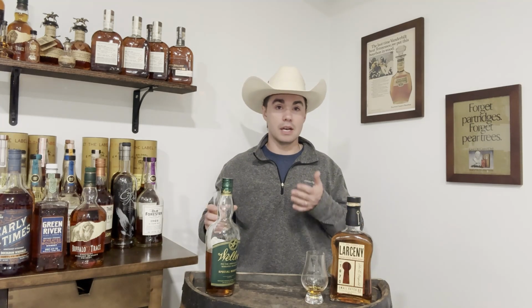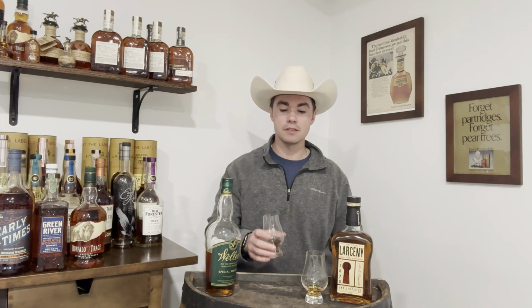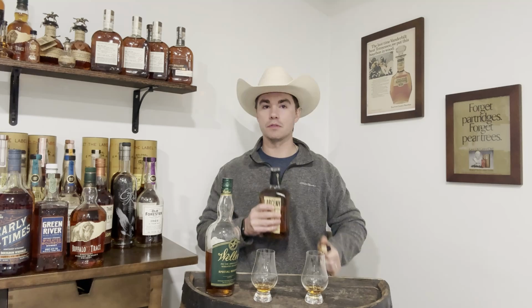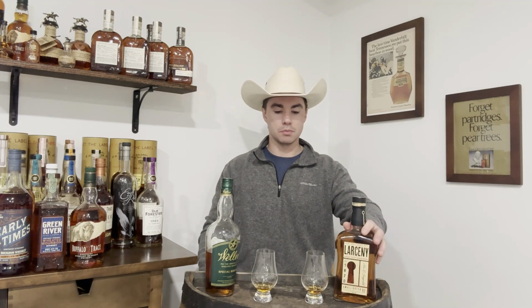Larceny small batch. I've never had that before. If you have by chance tried that product and you've tasted it and it comes out that sweet for you, let me know, or just let me know if something's wrong and I need to go to the doctor. That was like a fruit bomb just exploded.